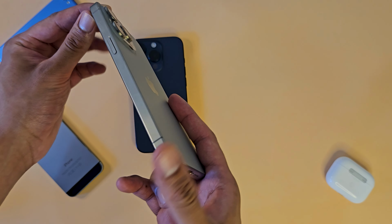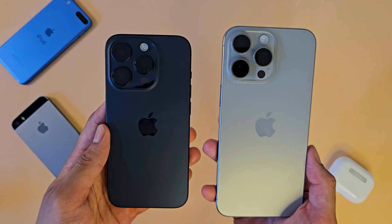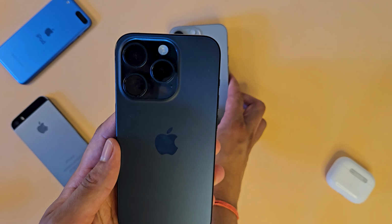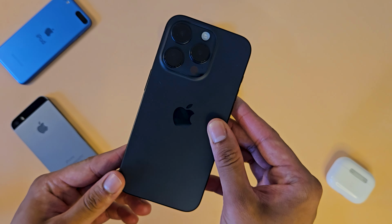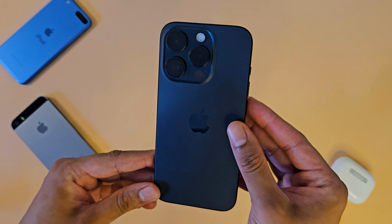Now, the 15 Pro is smaller than the 15 Pro Max in height and width, making it a lighter, compact, and more usable phone, especially one-handed. So when it comes to overall ergonomics, the 15 Pro takes the cake without a doubt. It's just much easier to use on the daily.